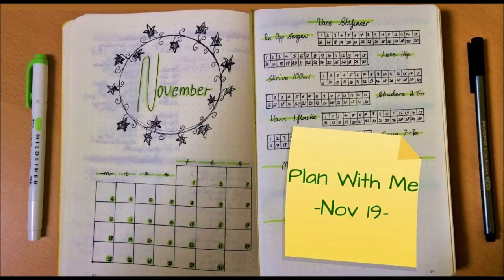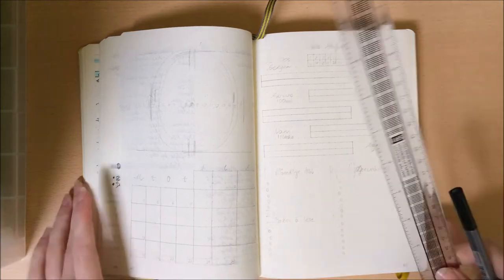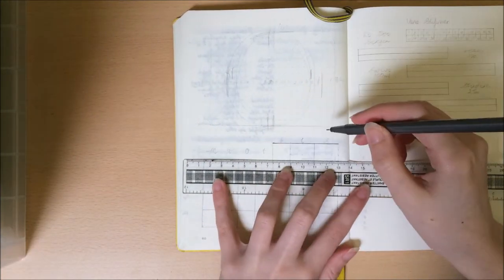This month's video is a November bullet journal plan with me for 2019. As usual, I'm sticking with my recent flower theme, this time focusing on poison ivy.